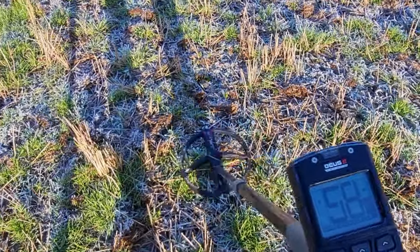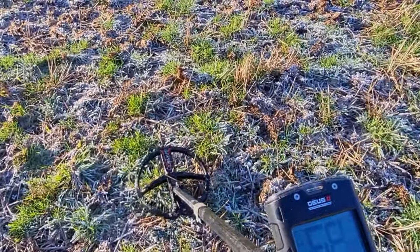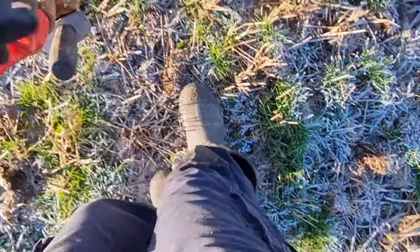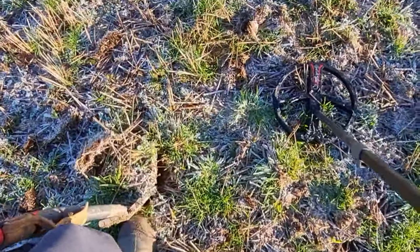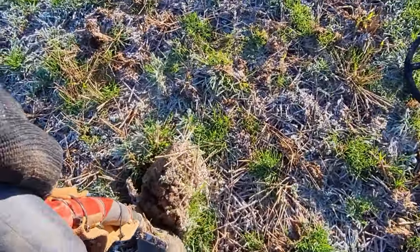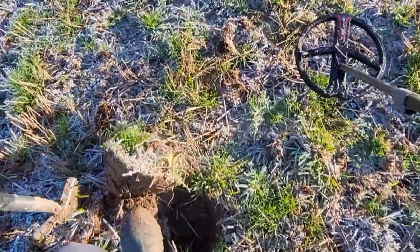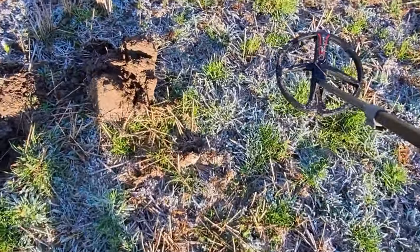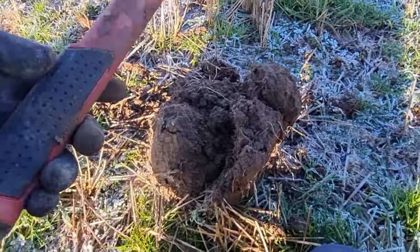This is a nice little signal actually. It's only a 58, so the numbers are not high, but it's got that kind of sound and feel about it that it's something round, so I'm thinking maybe a little button. That little button I got just about 5 minutes ago, the little gold gilt one, is lovely. I know it's not gold, but it's always nice to see that little glint coming out. No, we're out. So maybe not sounding quite as good now that it's out.